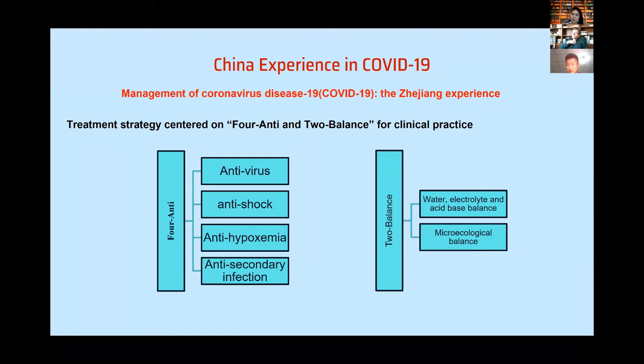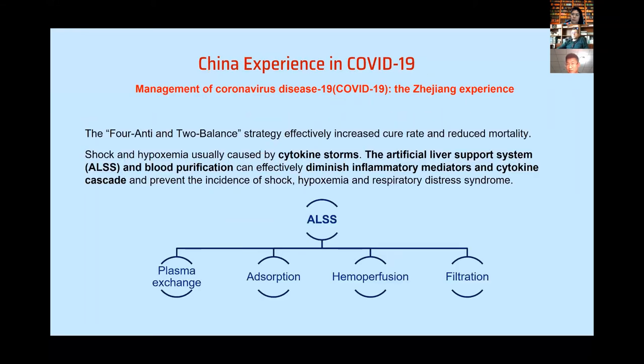Like sepsis, shock and hypoxemia usually present in critically ill patients with COVID-19 and may progress due to an overreacted immune response, also known as cytokine storm. The Zhejiang experience suggested using the artificial liver support system to perform multiple blood purification therapies, including plasma exchange, adsorption, hemoperfusion, and hemofiltration. Those therapies can effectively reduce the inflammatory mediators and prevent the incidence of shock, hypoxemia, and acute respiratory distress syndrome.